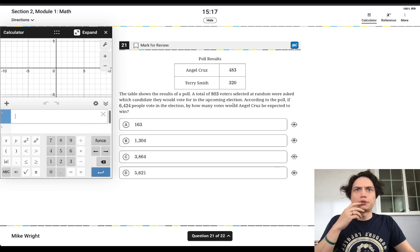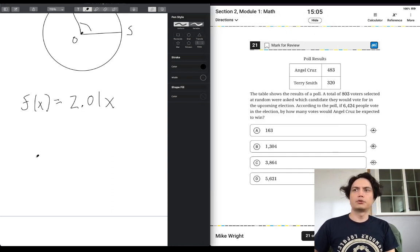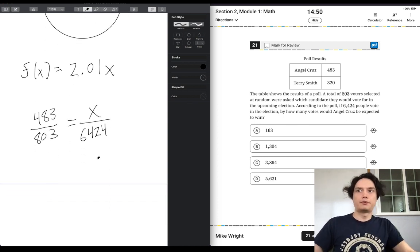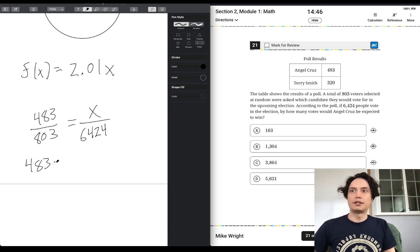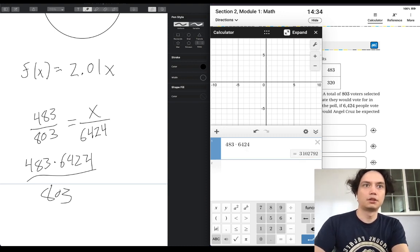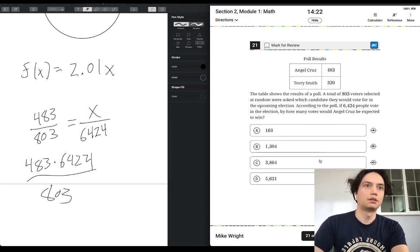So Angel Cruz would be expected to win. Cruz is 483 out of the 803, so how many would he get out of the 6424? It's 483 times 6424 over 803. That's the math that we want to do on the calculator. 483 times 6424, that horrible number. These parentheses aren't necessary. 803. 3864. Let's find it, please. Yeah, great.